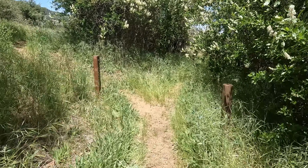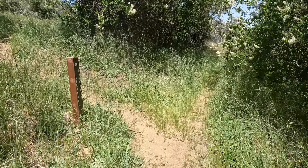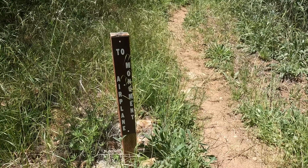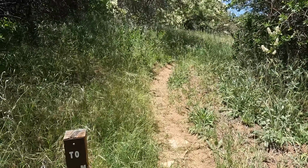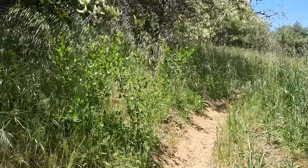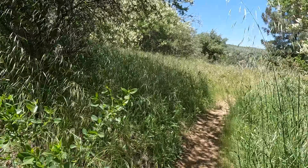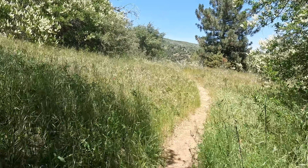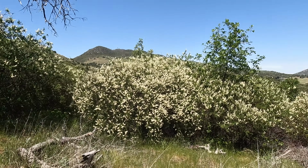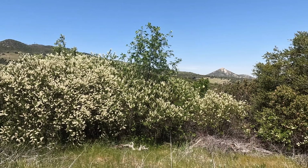So we've come to some more trail markers. Let's see what we have here. To Airplane Monument. So it looks like this is our path. Here's another good view of Cuyamaca Peak. And to our right is Stonewall Peak.